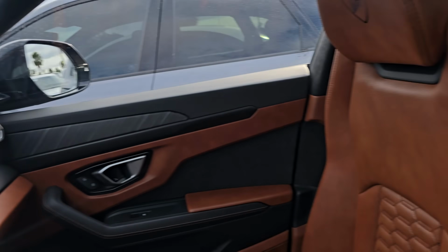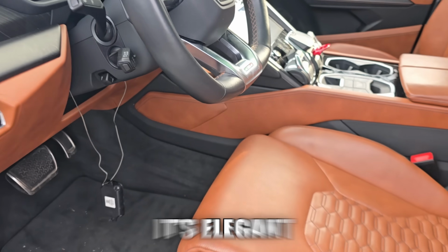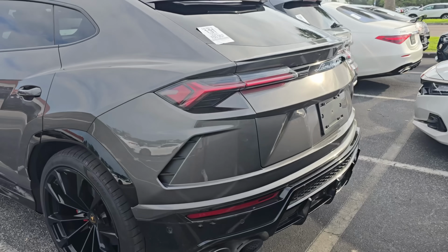I want to sell the Cybertruck. I want to own one of these in this color. Love it. It's classy. It's elegant. I don't want bright blue. I don't want bright green. I don't want bright orange. This is cool, although I do like bright red maybe, and I do love blue, like my Corvette.